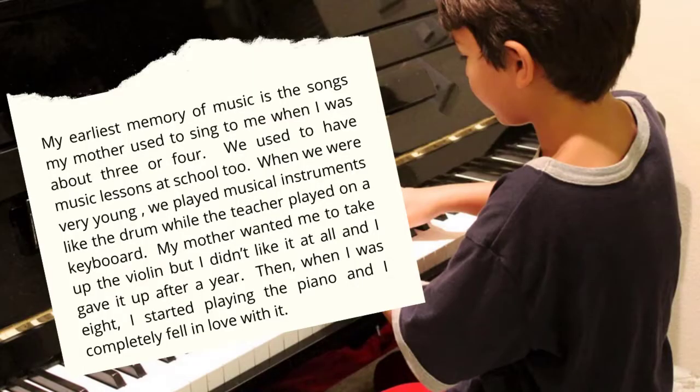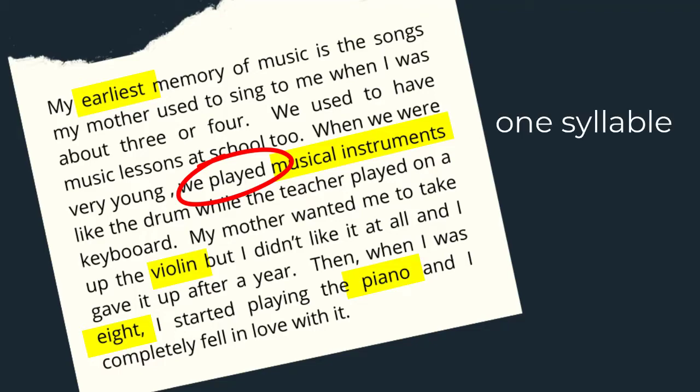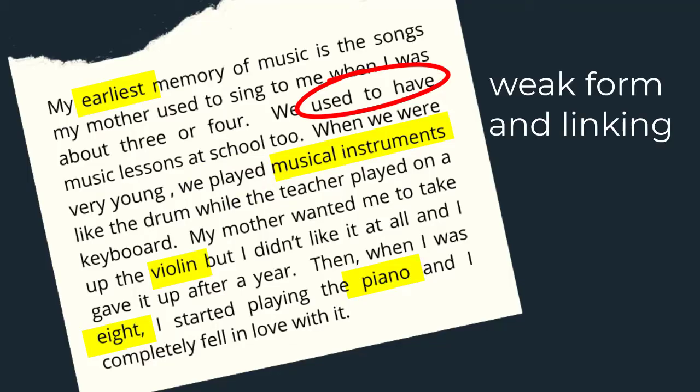So far, so good. There are lots of ways that you can play around with this, of course, but I'll tell you one procedure and then you can see how you want to adapt it for your learners. Check any words or phrases that might be problematic, especially if the spelling is a bit misleading. Earliest, musical instruments, piano, violin, 8. And also things that you know might be tricky. Played, it's got 1 syllable, not 2, played, no. Used to have, the weak forms there and the linking.